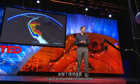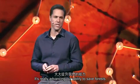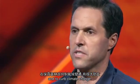This kind of carbon mapping has transformed conservation and resource policy development. It's really advancing our ability to save forests and to curb climate change.